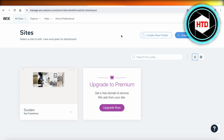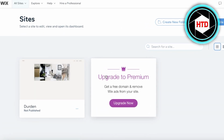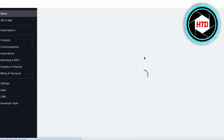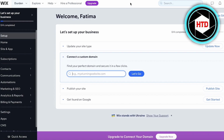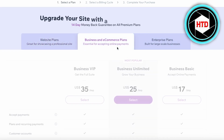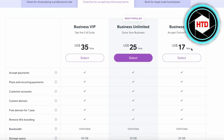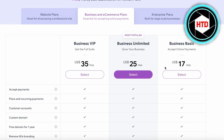Now, the first thing you need to do to be able to sell on Wix, we're just going to edit our site and get started with our pre-existing site. Some templates already have the Wix store integrated. However, keep in mind that if you want to use all of the e-commerce features, which include being able to accept payments online, you do have to upgrade to a business and e-commerce plan on Wix. That starts at $17 a month on Wix.